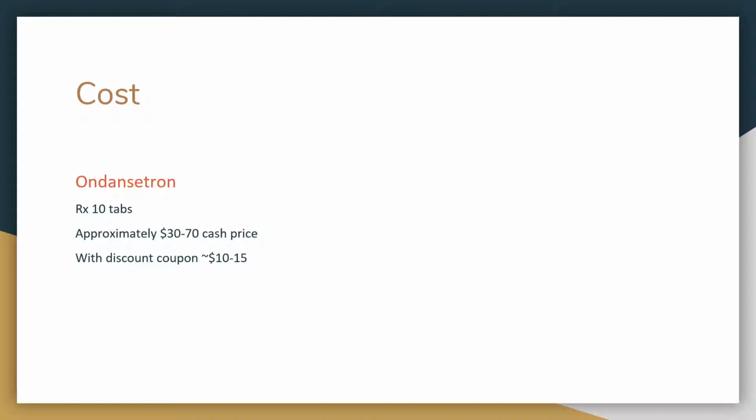Comparing that to an alcohol swab, a box of 200 is roughly $3.50, by far cheaper than what it costs for a prescription of Zofran. The biggest thing is that these swabs are readily available in most clinical settings and could even be purchased easily by a patient at any pharmacy.